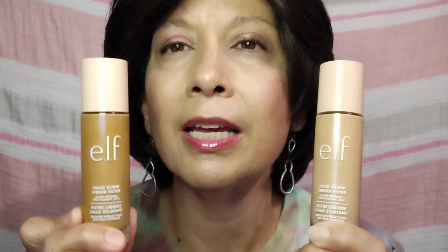Okay, this is number 3, which I believe to be shade Medium. But they had Medium Light, and I wasn't going to leave it there. Nobody has this stuff. You can't find it anywhere. So as you already know, I have the shade Medium Tan. So I mixed it with a Medium Light, which is just slightly too light for me.